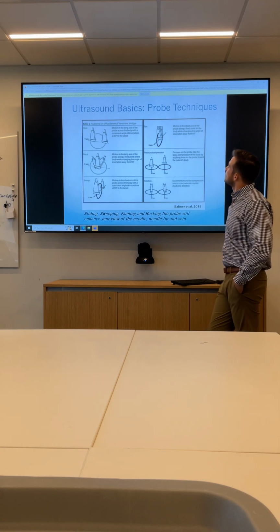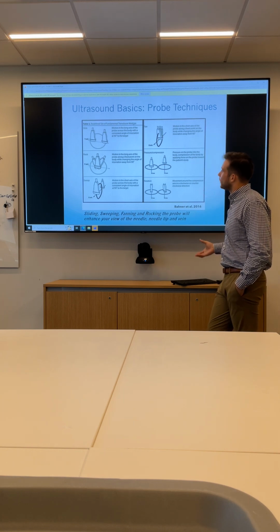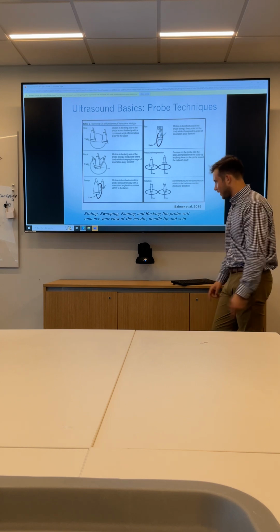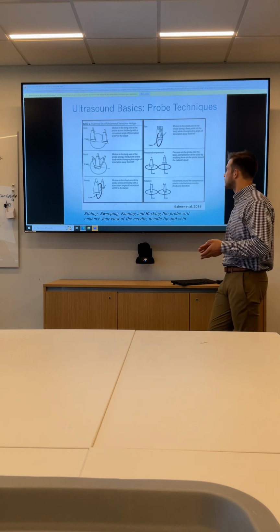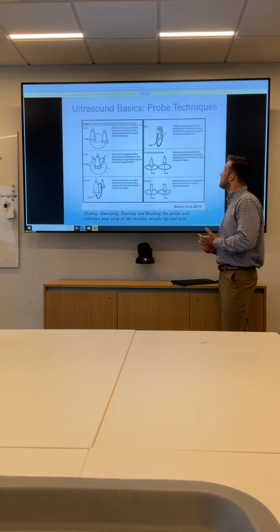More ultrasound basics, so we're talking about probe techniques here. You won't necessarily use all of these right in the beginning, but they're just some things to familiarize yourself with. So there is sliding, there's sweeping, there's fanning, and rocking. Doing this with your probe will enhance your view of the needle tip and the vein.